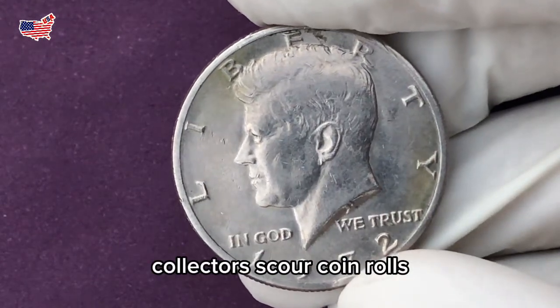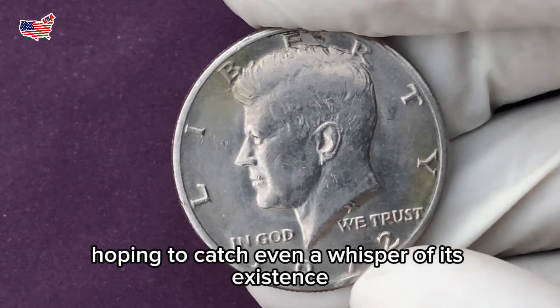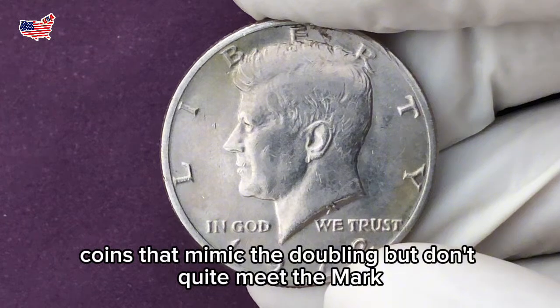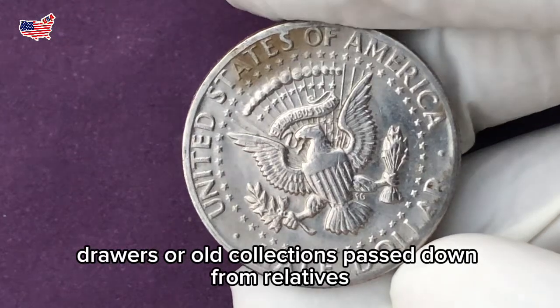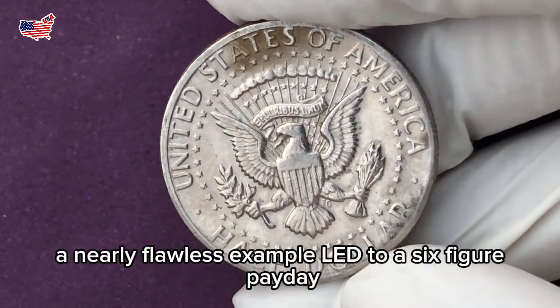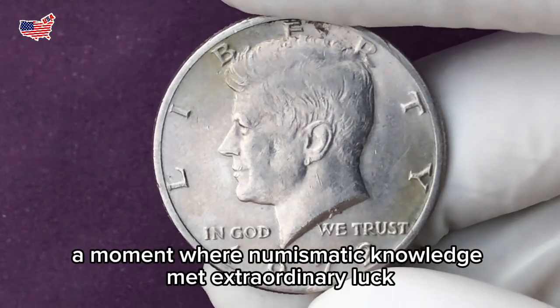Over the years, awareness of the 1972 double-die error has grown. Collectors scour coin rolls, attend conventions, and engage in late-night auctions hoping to catch even a whisper of its existence. Some find close calls, coins that mimic the doubling but don't quite meet the mark. Others are luckier, discovering treasures in jars, drawers, or old collections passed down from relatives. For one fortunate individual, a nearly flawless example led to a six-figure payday, a moment where numismatic knowledge met extraordinary luck.